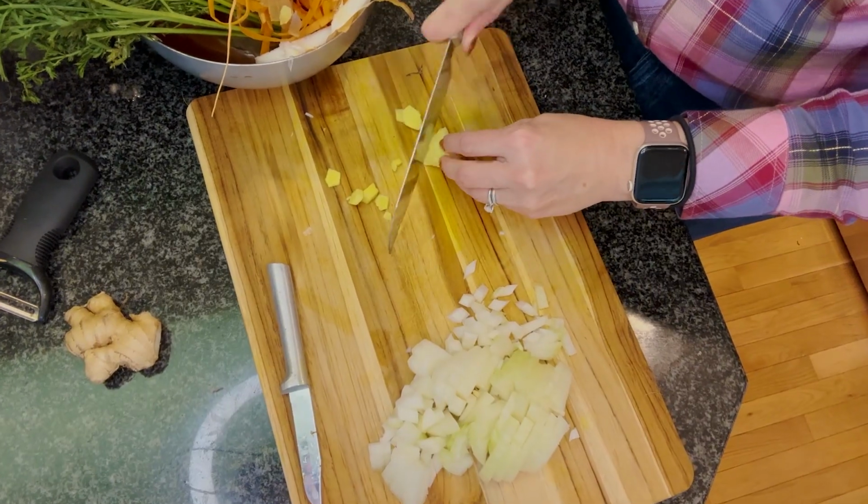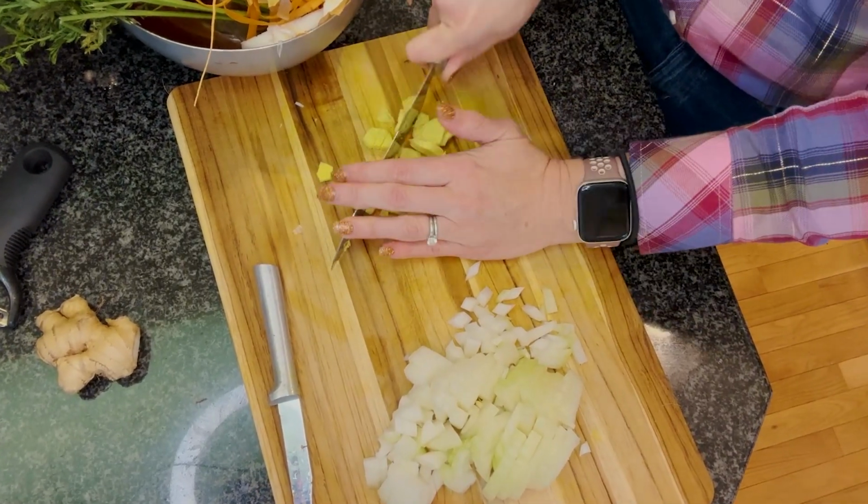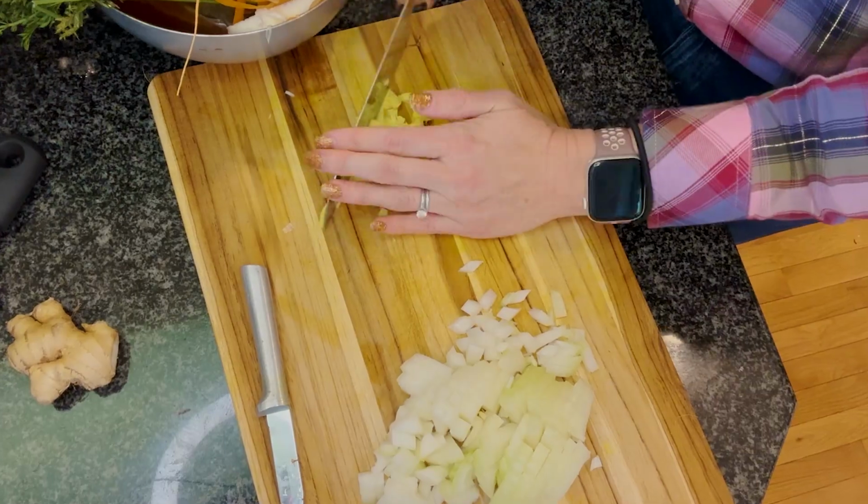Of course, there's also anti-inflammatory properties in this soup. We're going to use ginger, we're going to use turmeric, and just like when we put it in the bone broth, that is going to help keep that inflammation inside of our bodies at bay. Both of them are wonderfully anti-inflammatory.